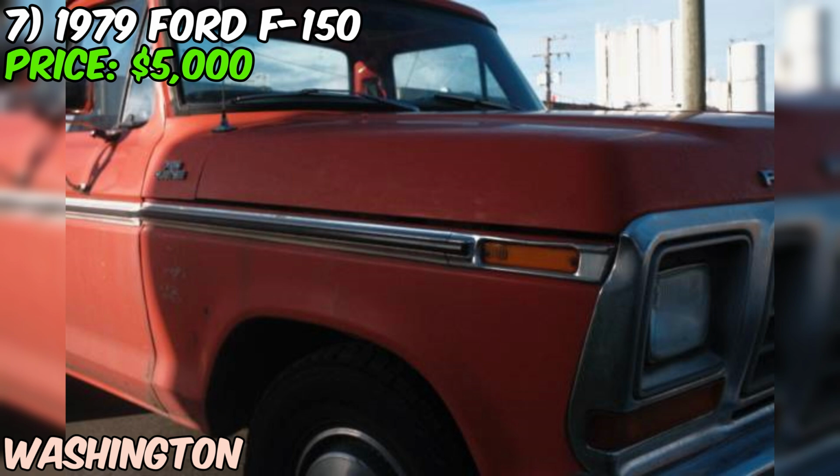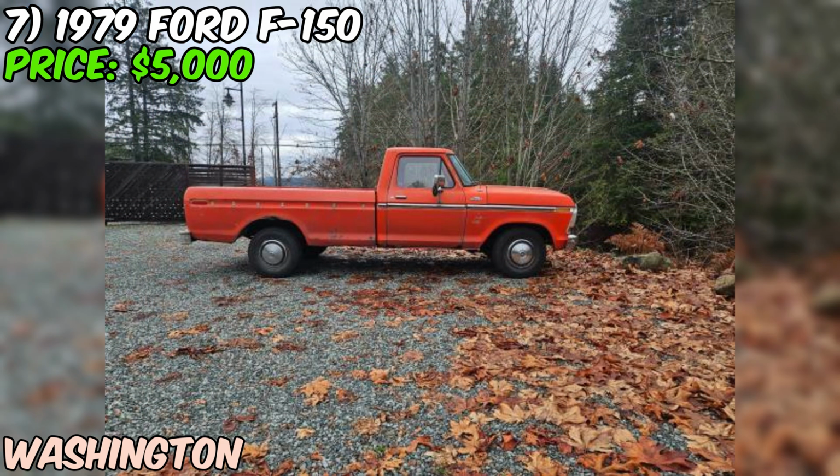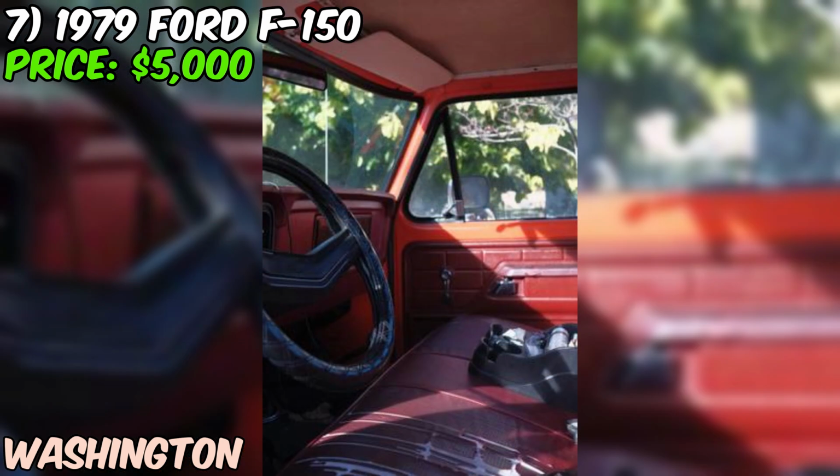At $5,000 or best offer, you're looking at a lot of usable classic truck for the money. These old Ford trucks are simple, reliable, and parts are readily available. Plus, that 300 inline 6 is known for running forever with basic maintenance.